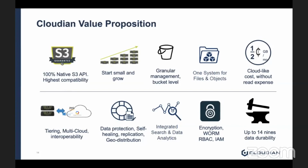We have a lot of customers at the moment who realized that the bills from AWS were a lot higher than they thought. And so we're getting a lot of data back, and it's the cost aspect: same performance as your local data center, but a lot more cost efficient.